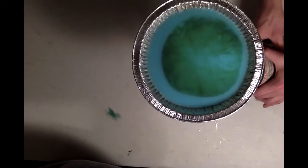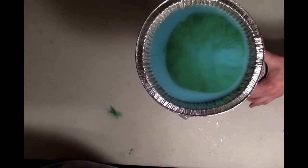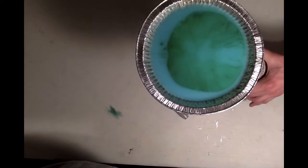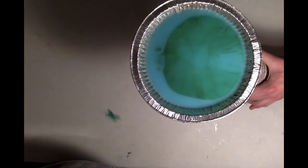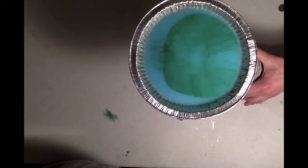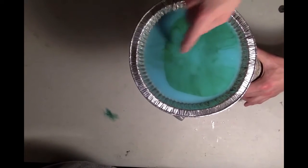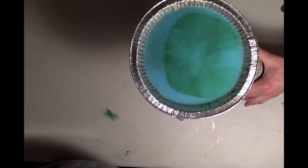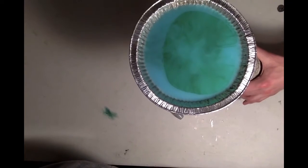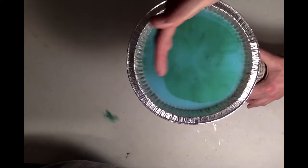Watch what happens now when I move my torch over to this side of the tank. I can create another cell over here. Might take a moment. So right over there, hopefully now you can see that the food coloring is swirling over on this side of the pie plate instead of where we started, over on this side.